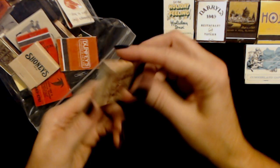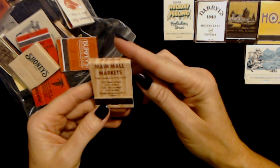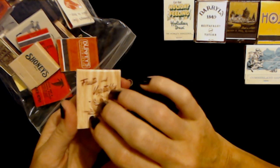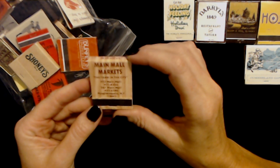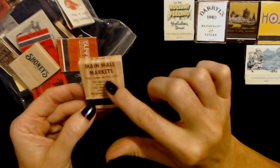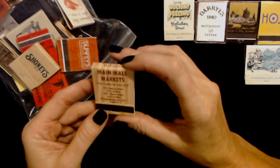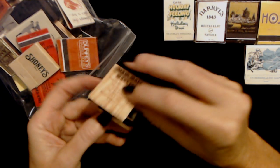And next we have Main Mall Markets, the farm in the city. This is from Poughkeepsie, New York. Fruits and vegetables. Never heard of a little farmer's market having matches. That's cool. It looks like it's located at Main Mall, and they have 2 different phone numbers. Again, these are older. There's no area code listed. Poughkeepsie, New York, Main Mall Markets. It's just blank inside.